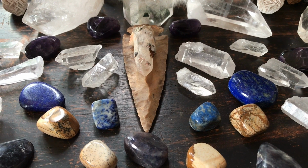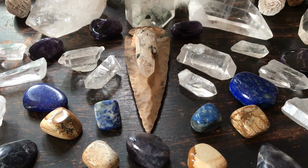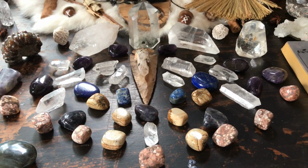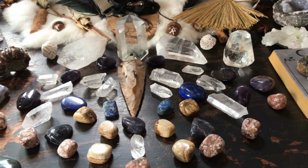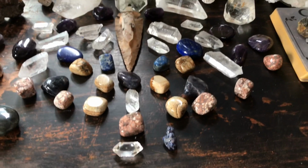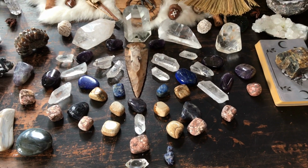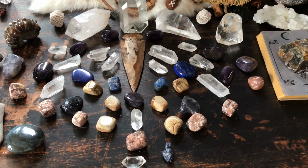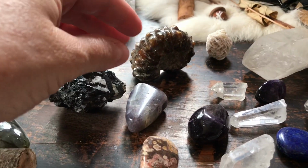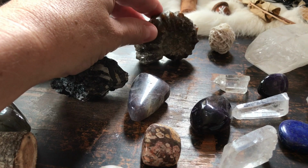Now that jasper arrowhead was a beautiful gift from my friend Jessie, who is currently in the mountains of California. Jessie, I love you so much for that. It's rocking my world at the moment, and it really does bring together my awesome grid. This ammonite, like goat's horn here, is also rocking my world.